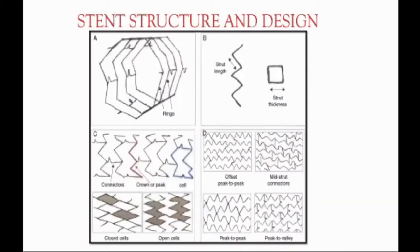For strut structure and design, the struts, the rings, the cells, the crowns, and connectors form the backbone of a stent. A strut is a single element that forms larger structural entities such as cells, rings, and crowns. The cell is a small but regularly repetitive structure of a stent delimited by two layers of rings and the connectors, and might be open or closed. And the connectors attach the adjacent rings and can be straight or curved, or can be direct welds that link the rings directly.